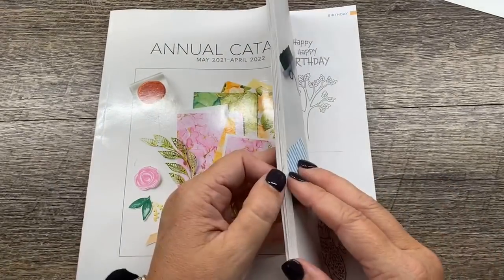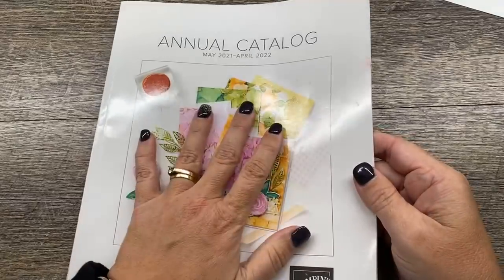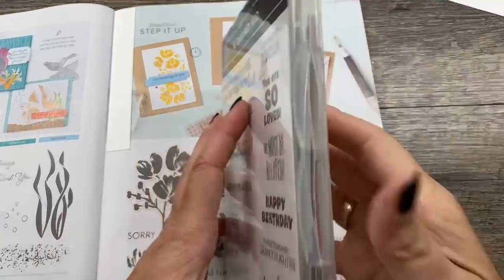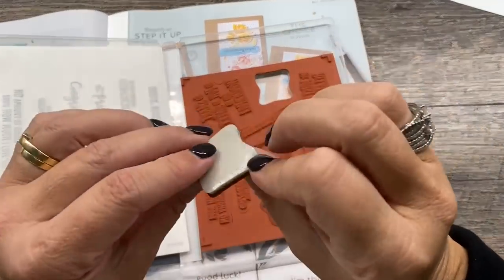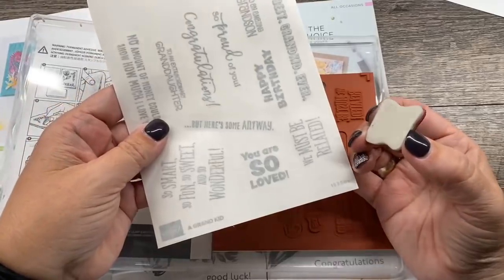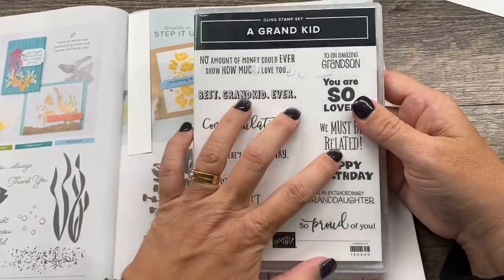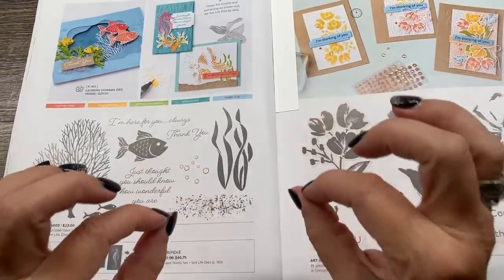So we've got the sets that are on the special from our annual catalog, and they are all sets that are cling mount. And a cling mount stamp set, let me just grab one right here for you, is a set that is the red cling mount rubber. So it clings to your stamp block. I don't put the stickers, you can see here are the stickers, on my stamps because I'm weird like that. But they're cling mount stamps.